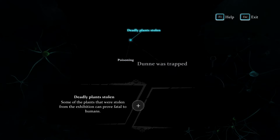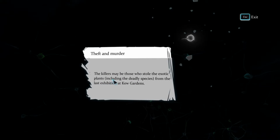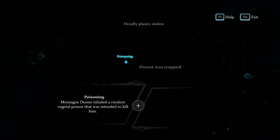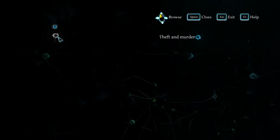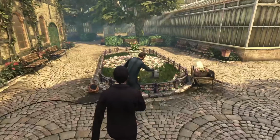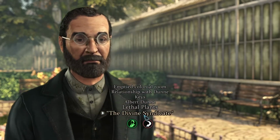Cool. So, we have some deductions to do. The killer may be those who stole the exotic plants, including the deadly species, from the last exhibition. Maybe, sure. After being trapped in the colonial collection room by the killer, Montague Dunn was affected by inhaling a virulent vegetal poison. Sure? Loads of questions. Well, first of all, this one.